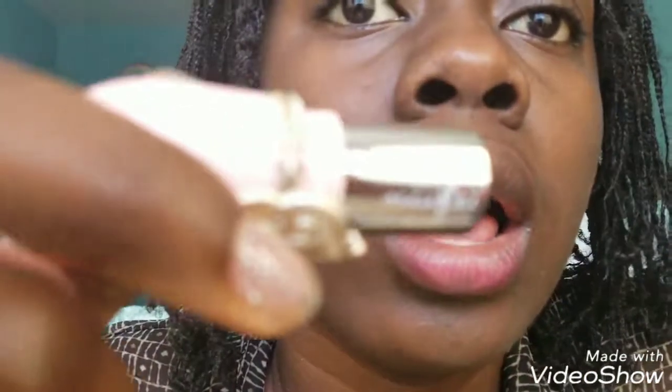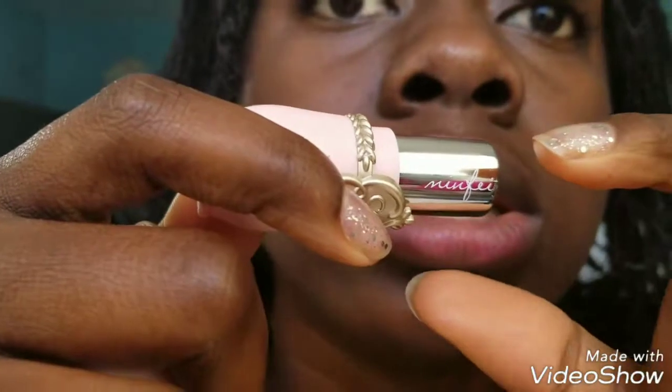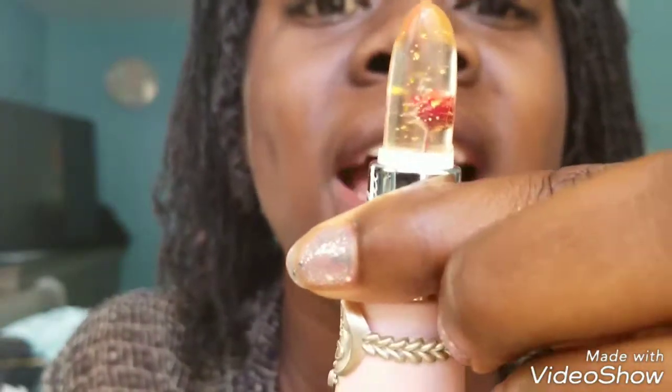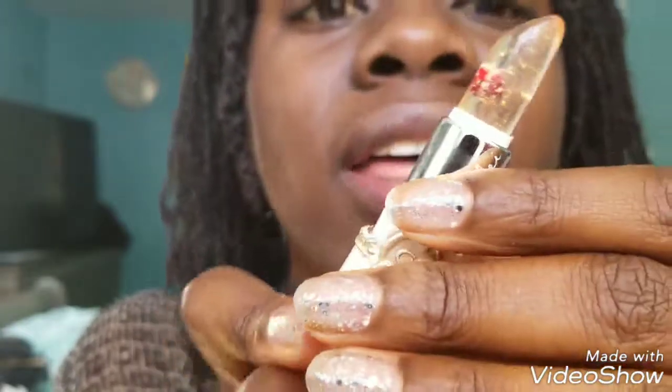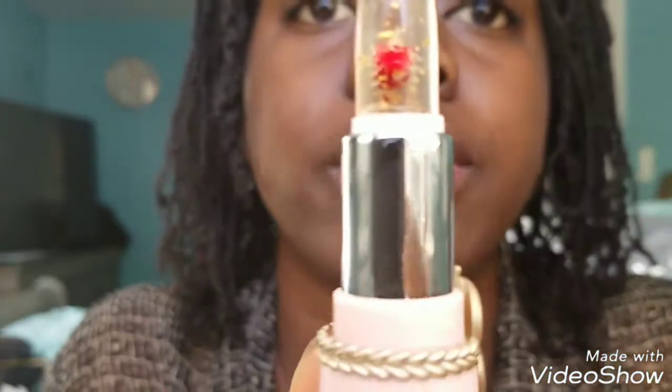And this is how it looks. I don't know, there's no color name. It just says 03. Let's see if we could get the brand name up in here. This is how it looks, and it's so cute, you guys. Look at that. And it has a real flower in there. I think it's real. They said it was real. I hope it's not a fake flower. That would be so awkward.